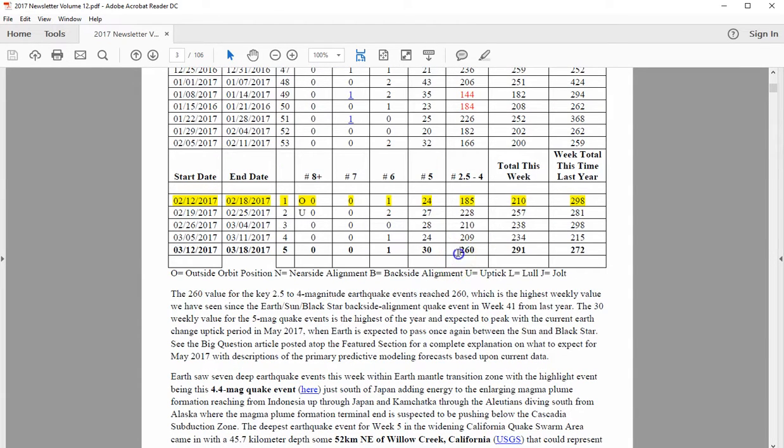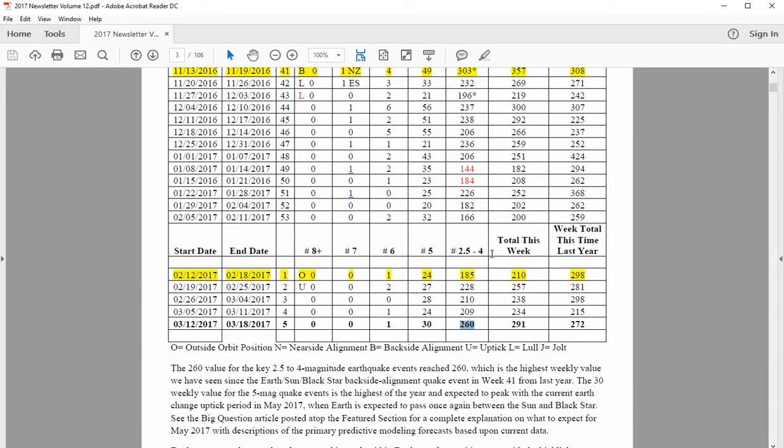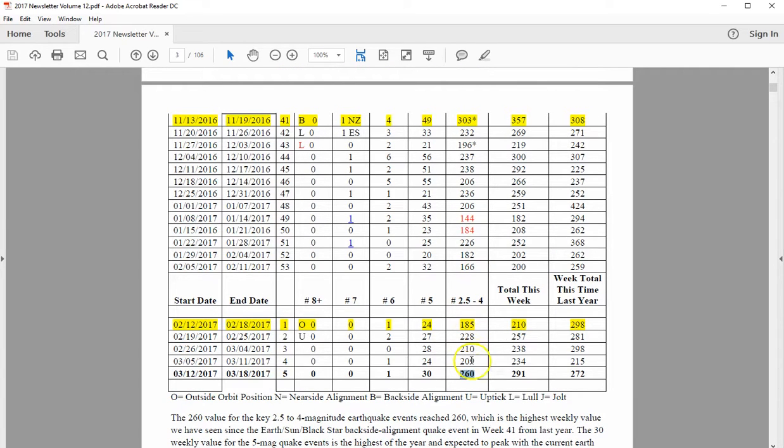So this 260 is going to be the high water mark for the year. This 260 is the highest going all the way back to week 41 at the backside alignment, 303. There's not a higher value right there.